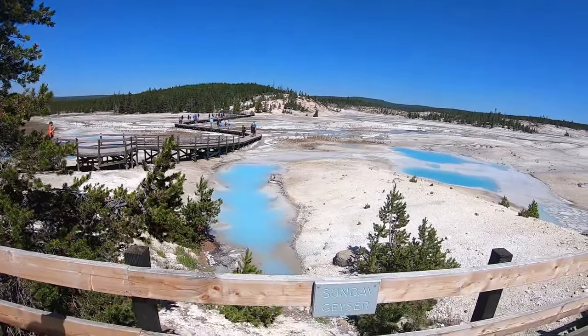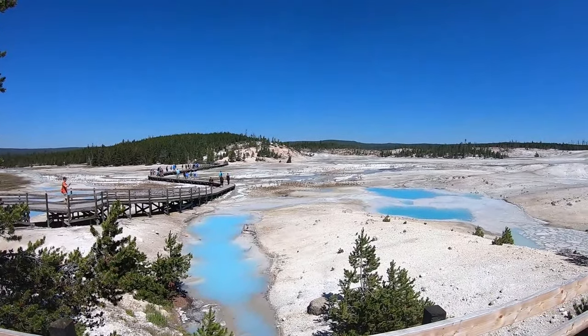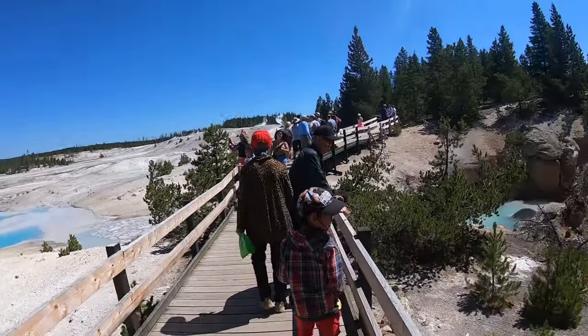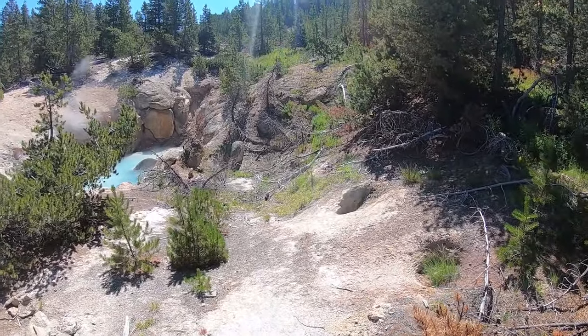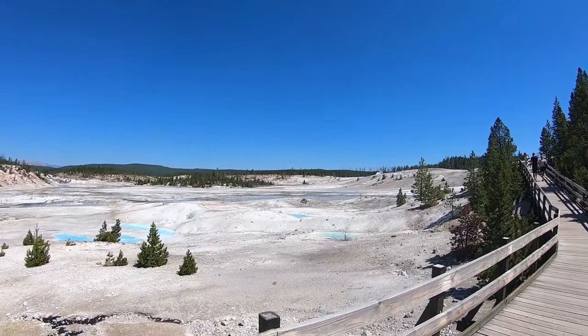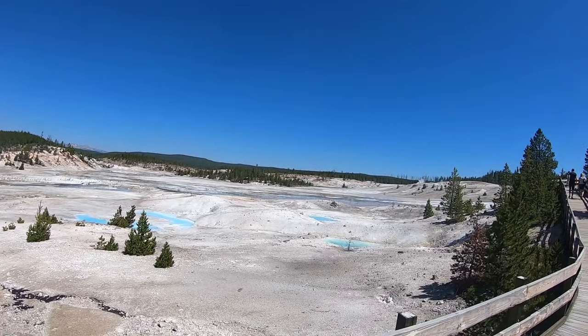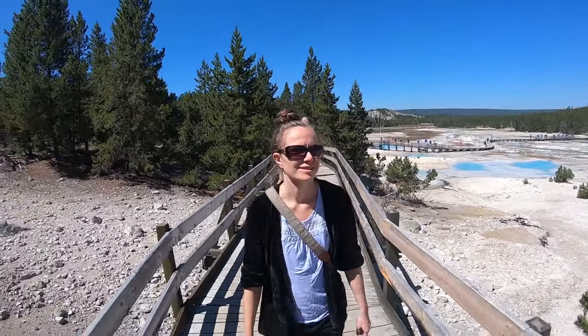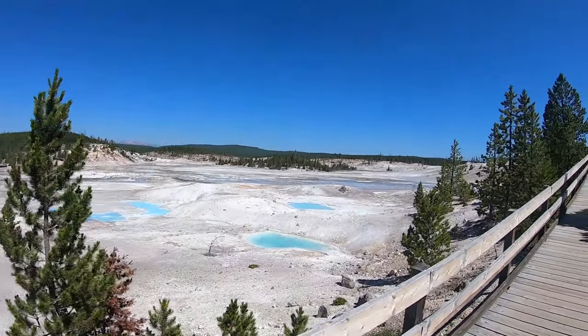Really sweet Sunday geyser. Well, we came here on the wrong day, Deanna. Looks like someone's throwing rocks into the water over there. Boiling water. Pretty cool. It's crazy. I feel like we're on a different planet.